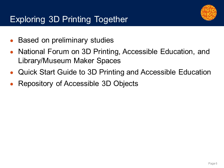But one thing I wanted to point out, and one of the biggest things that came out of this forum, was we developed a quick start guide to 3D printing and accessible education. And at the end, we can have the link available to you so that you can go in and find it. It's on the Diagram Center site. And that's a really great place to start.